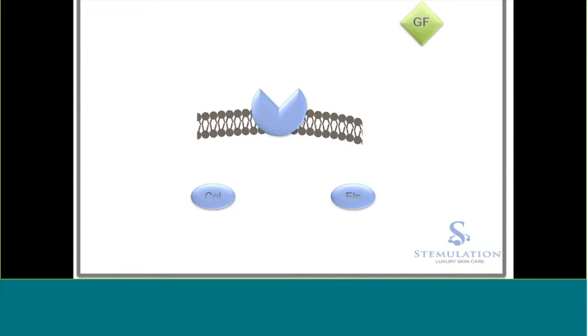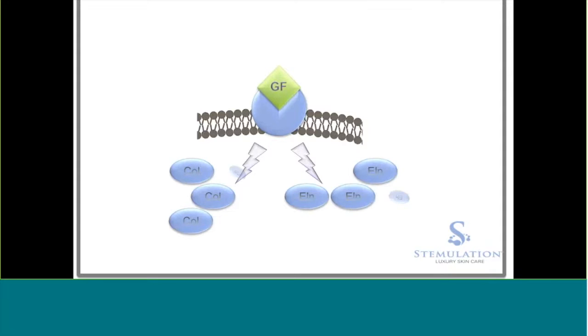This particular diagram illustrates how that works in very simple terms. You see our growth factor off to the right, which is our signaling molecule. When this growth factor engages with the skin cell, this is called bonding with the skin cell. This initiates the signaling pathways for collagen and elastin to form.